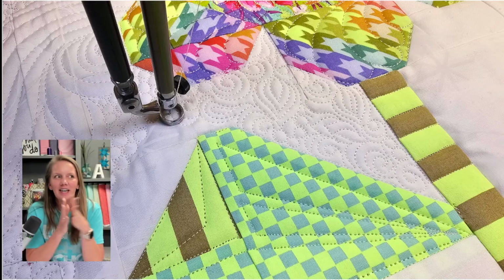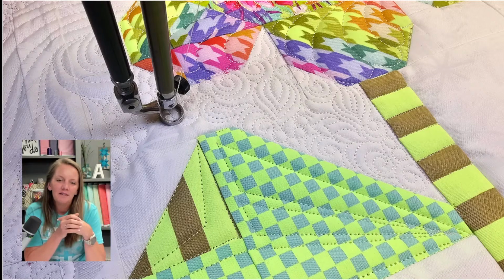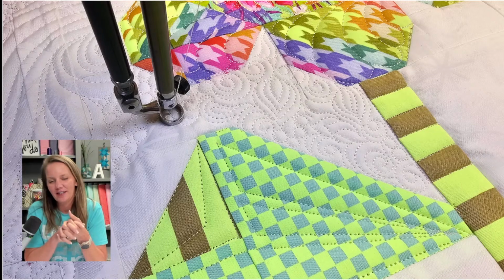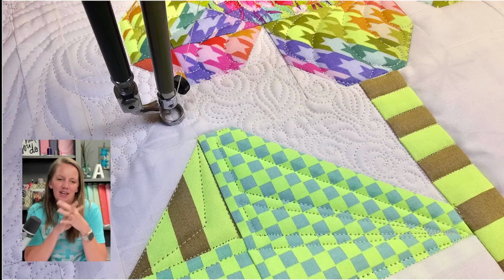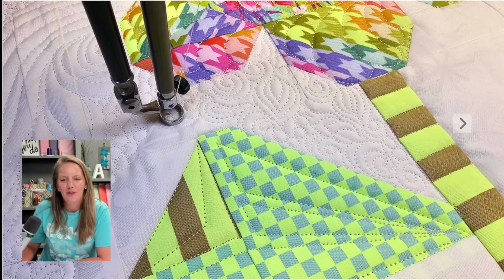So I got kind of the emphasis of the pebbles and then switched it out with leaves and swirls and just some different textures and designs. So instead of quilting pebbles everywhere, just a little bit around the swirl chain and then switch to a different design.